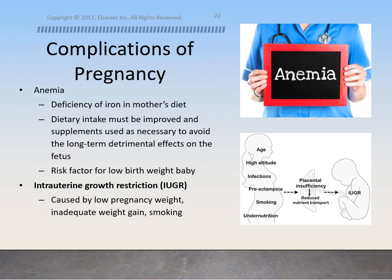Complications of pregnancy, and we're going to start with anemia. Anemia is a deficiency of iron in mother's diet. Dietary intake must be improved and supplements used as necessary to avoid the long-term detrimental effects on the fetus. It serves as a risk factor for low birth weight baby. The most common cause of anemia during pregnancy is iron deficiency. I'll repeat that: the most common cause of anemia during pregnancy is iron deficiency. So go back to your iron slide and look at some of the key points there, because iron plays a huge role in anemia.